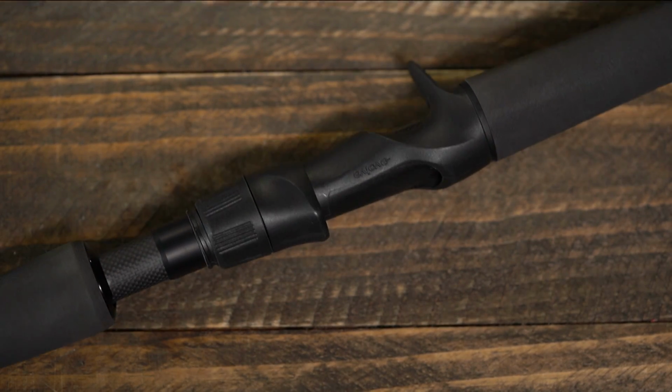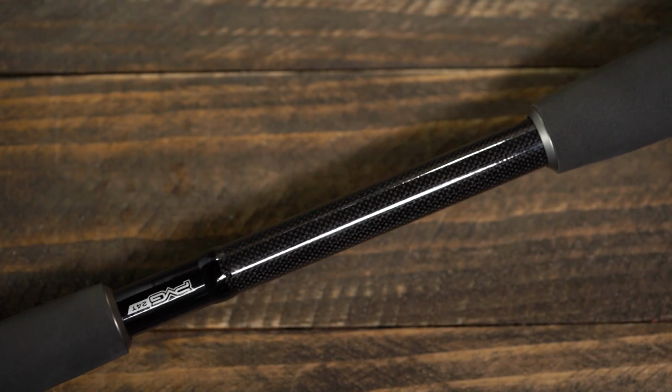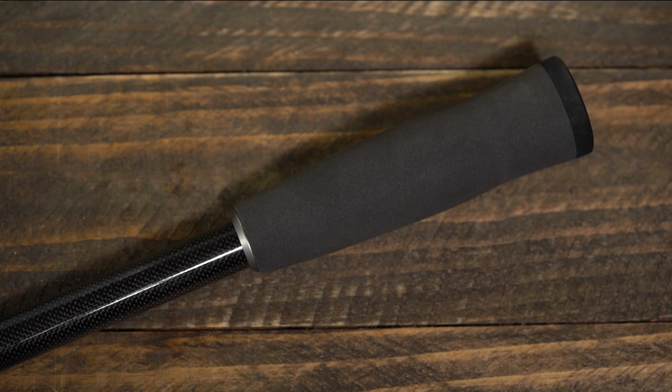And the one that I have is a 7-foot, 1-inch medium heavy. I use a lot of 7'1" to 7'3" medium heavies, but it's got the feel of a much more expensive rod. I hate to use the word cheap, but there's nothing cheap looking or feeling about it.